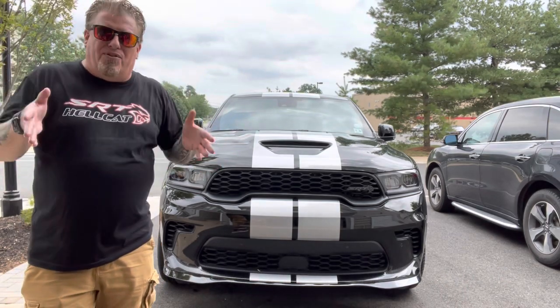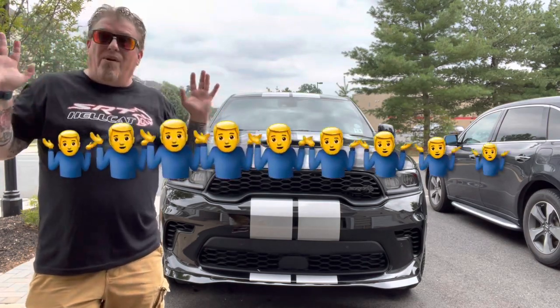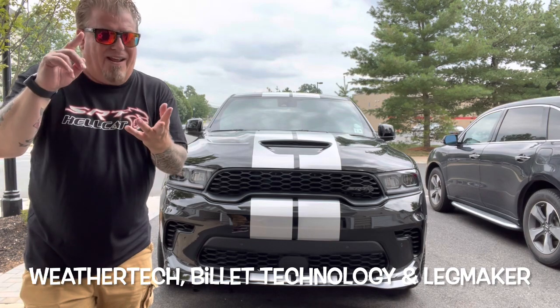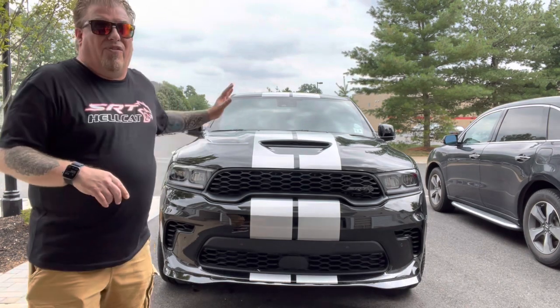Of course, I know Corsa makes an exhaust for this, so it's between Corsa and Borla at this point. We don't know yet. What I do know is this: WeatherTech floor mats, Billet Technologies oil catch can, Leg Maker cold air intake, and then the Billet Technologies engine bling for the Dodge Durango Hellcat.